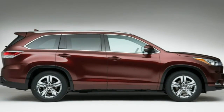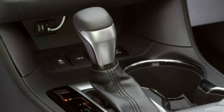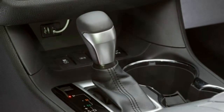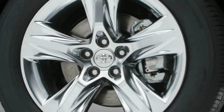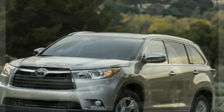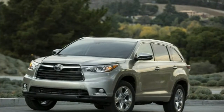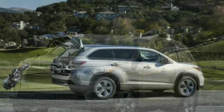and an iPod interface. Picking the LE Plus adds fog lights, a flip-up rear hatch window, an 8-way power liftgate, automatic climate control, upgraded upholstery with synthetic leather Softex accents, an 8-way power driver seat with power lumbar, a leather-wrapped steering wheel, satellite radio and HD radio.